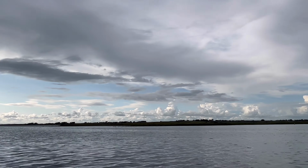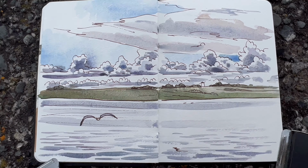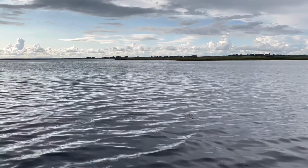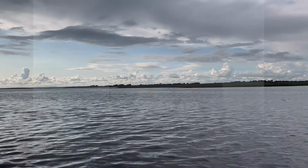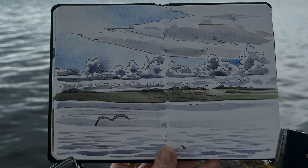The storm is gathering momentum. But I don't mind, my sketch is finished. Paddy's had his swim. And we drive home through the storm, making it home just before the heavens open.